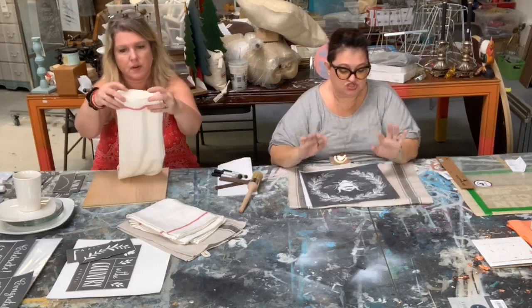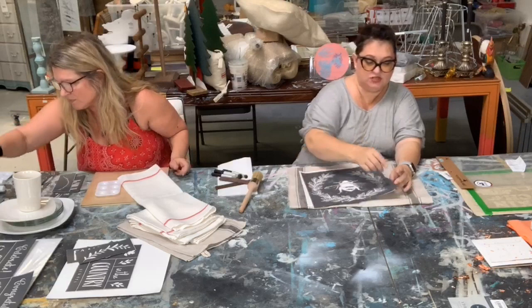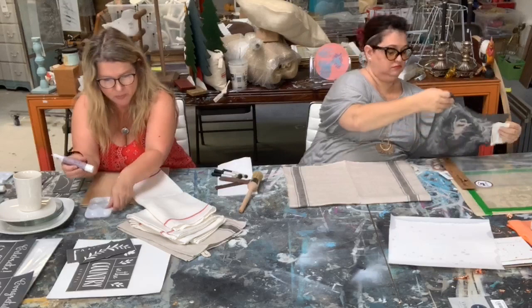So I have this mesh stencil, which I did the B on, and the other one I think is a little wide for the grain sack. I'm hoping it's dry enough to do this. We did open a clean one because we used the heck out of this one. It's one of the favorites. And we just have these little paint separators that I'm going to use, just to put a couple colors in. This is my fabric paint.